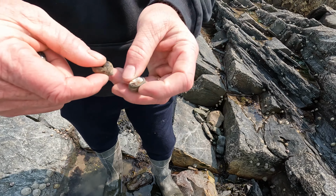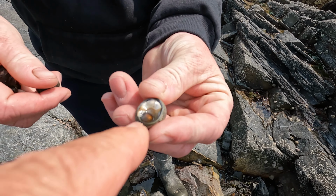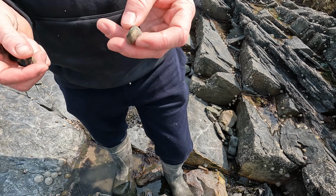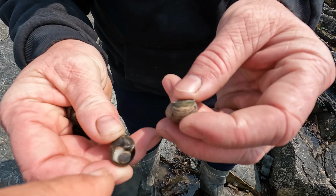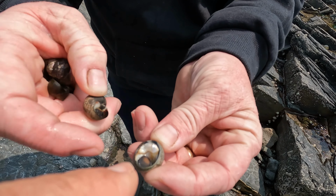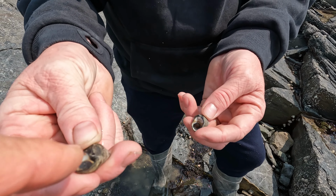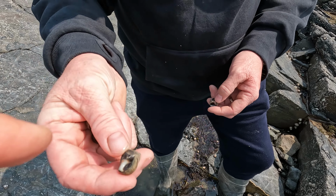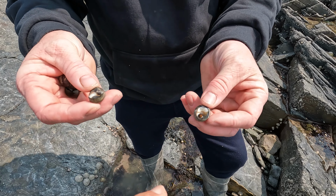These are not edible. How come? See this? There's nothing there. There is, but they're called horsewinkles, instead of periwinkles. You see the difference in the shell. See how shiny and smooth that is, because it's got more of a shell. And that one has less of a shell. That one's good, but this one's not, so no. You wouldn't eat that.